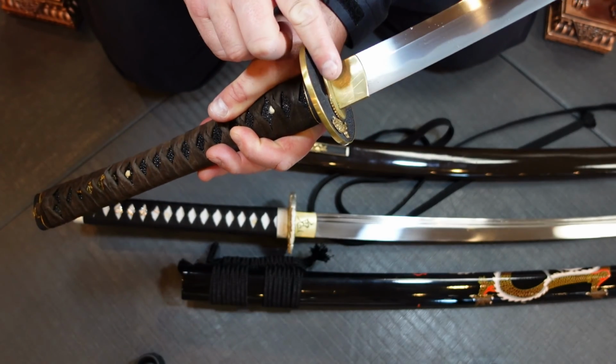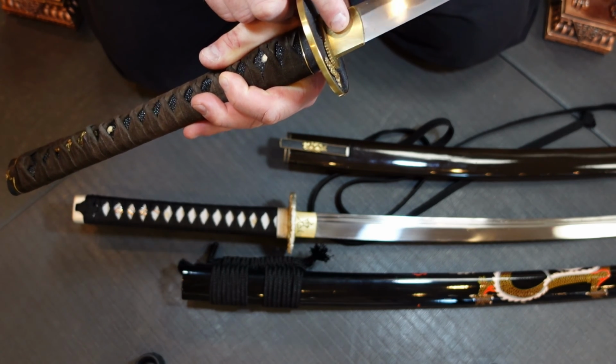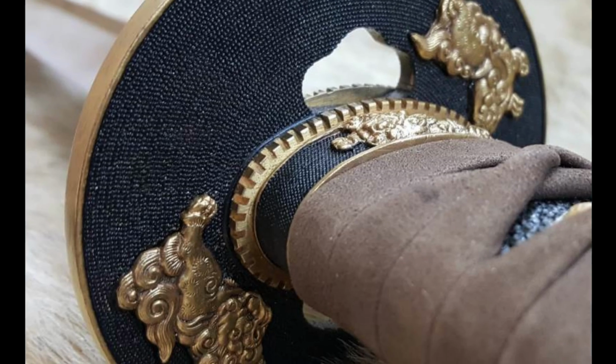There's a very detailed rain pattern on the habaki here. As you can see, I'll put some photos that are a little bit closer and better to see. And the nakako design on the fuchi, tsuba, and koshira.